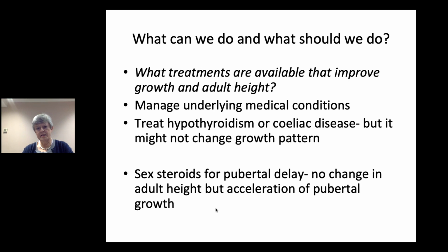Obviously, you manage underlying medical conditions, you treat things like hypothyroidism, although to be honest, quite often managing those things may not change height. One of the issues that occurs quite regularly is you see children who in their earlier years had all sorts of medical problems. They were preterm, they had gut problems, they had multiple surgeries, and those children quite often have taken a hit in terms of their height potential. And even if there is a little bit of catch up, that might not have been total.